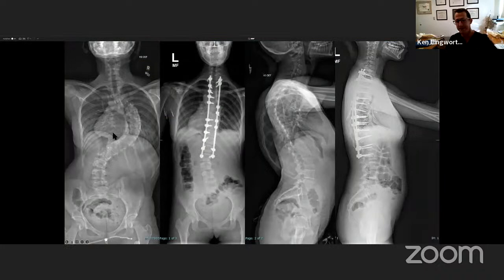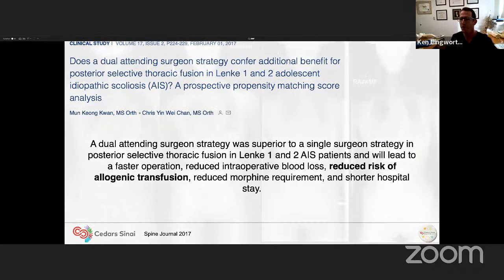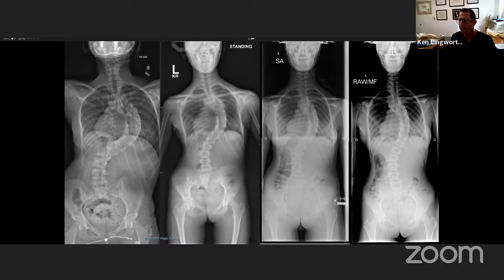I'm doing several posterior column Ponte osteotomies to help with deformity correction, both coronal, sagittal, as well as axial correction. But when you're talking about trying to preserve and limit blood loss, the reason we wanted to do the traction, the reason we wanted to get her over here, was to avoid doing osteotomies. It's a slow correction over time. So the rate of neurological complications when you're talking about a 50 degree curve is obviously very low. When you're talking about correcting a 100 degree curve in one setting, the chance of having some neuromonitoring changes is high. They're not necessarily a clinical consequence, but neuromonitoring alerts when you're doing an acute correction are high.